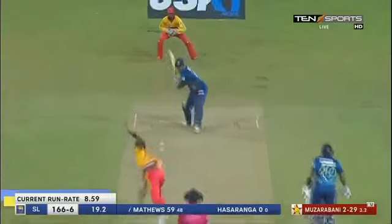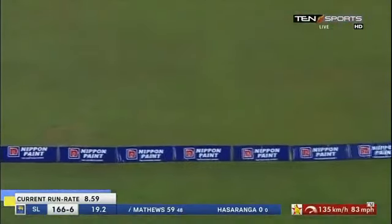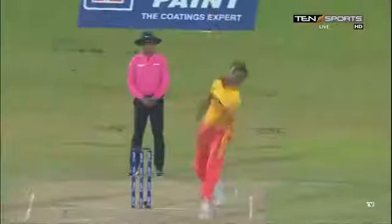Angelo Matthews. He's gone again, fielder back. It's a great effort from Ryan Bell. The boundary. Left again, missing the yorker, paying the price. Fantastic effort, but just not good enough.